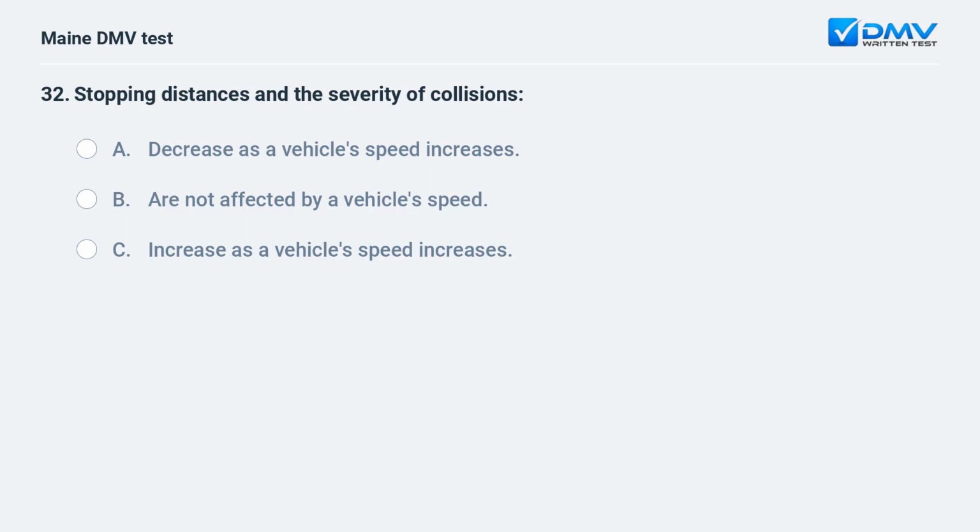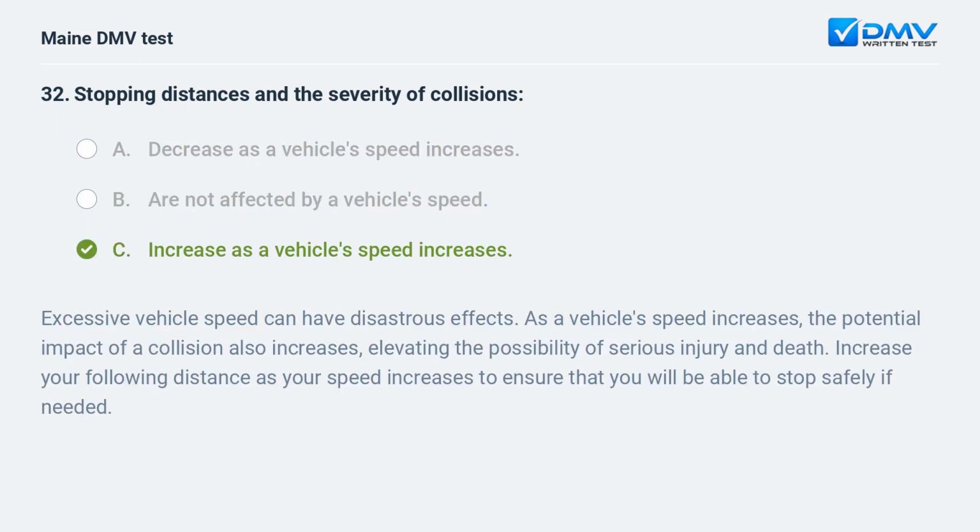Stopping distances and the severity of collisions? A. decrease as a vehicle's speed increases. B. are not affected by a vehicle's speed. C. increase as a vehicle's speed increases.